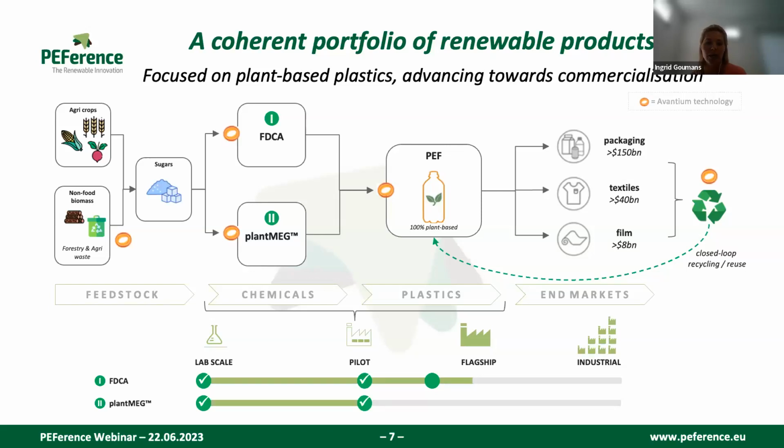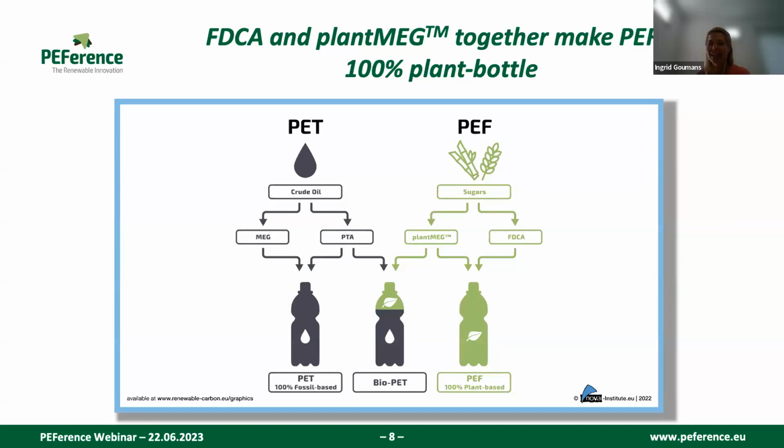So that is also something that we highly focus on. Yeah, so if you can go to the next slide. So I think we often compare PEF with PET, and that has to do with the fact that the two materials look a lot like each other. So we just looked at, let's say, the PEF value chain.